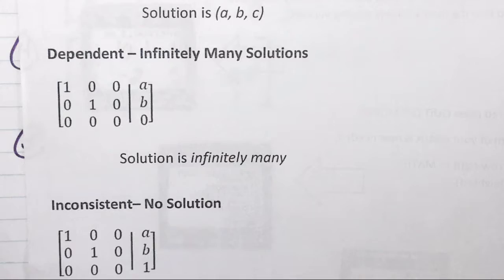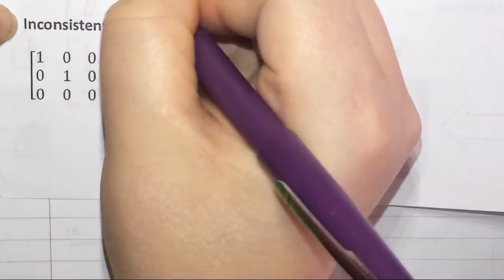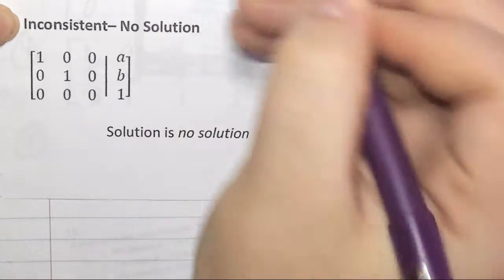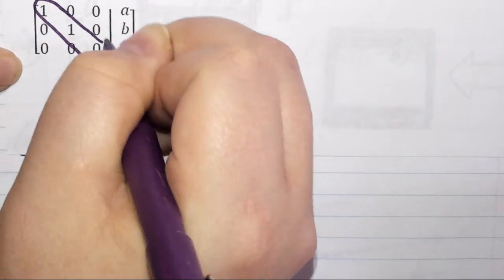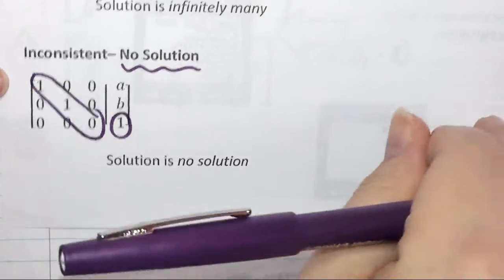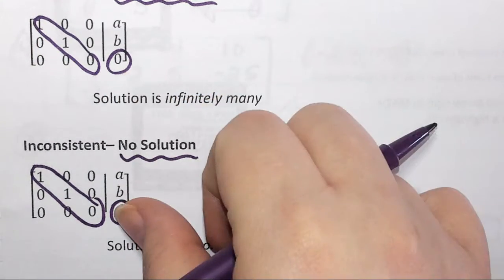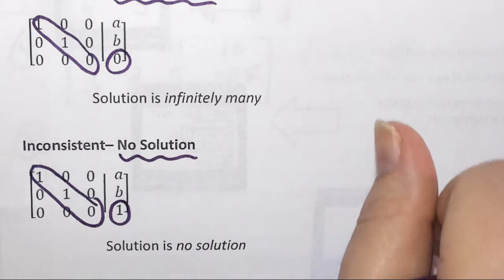But there's potential that you don't get the identity matrix. If you don't get the identity matrix, notice that it's not all ones on that diagonal, and there's an issue. If there's a 0 in the bottom, it's infinitely many. If you don't get all ones on the diagonal, and there's a 1 in the bottom, it's no solution. So it depends. Is there a 0 for your final entry or a 1 for your final entry? 0 implies infinitely many. 1 implies no solution. Okay, are there any questions about this?